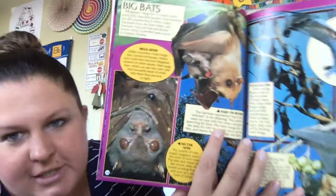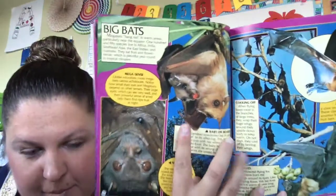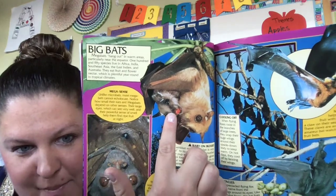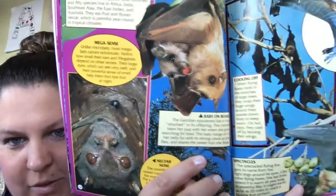Where is it? Oh, here. I wanted to show you. So here's a bat, and here's a baby bat. How cute.